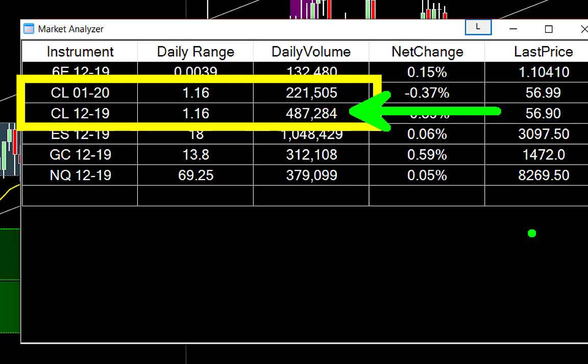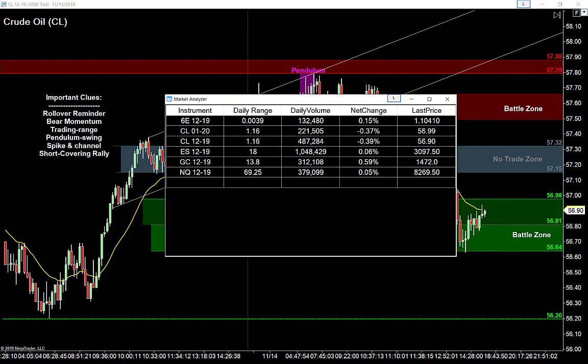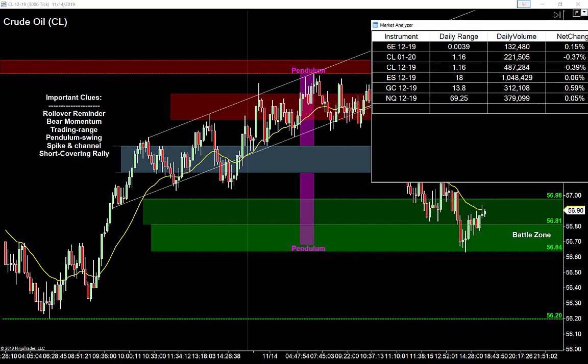So crude oil will likely continue trading the 12.19 contract tomorrow. What we might see tomorrow is these balance out, 350, 350, 400, 400, you know what I mean? If they're very close, it won't really matter which one you trade, but be aware that once the 120 contract has more volume than the 12.19 contract, we'll make the switch and trade the 120 contract instead. It looks like right now it will not be tomorrow. I would assume then on Monday.